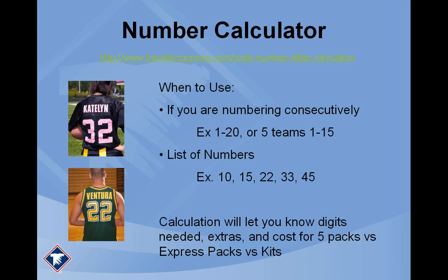Maybe you should be getting an express pack, which is 15 of the number 1 and 5 of every other digit. Or maybe you've got so many numbers you need to get a kit. A kit is big enough to number 15 teams, 1 to 15. So the calculator will help you figure out all this great stuff.